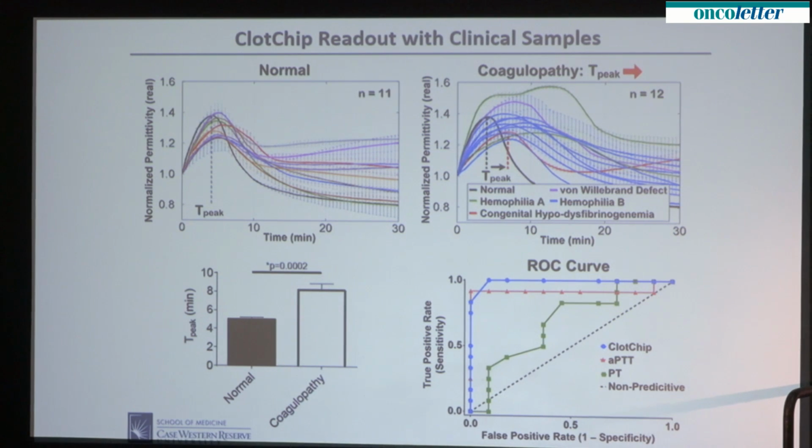a normal coagulation profile. We first obtained a repeatable characteristic dielectric permittivity curve, and we determined that the time to peak correlates with the coagulation time.